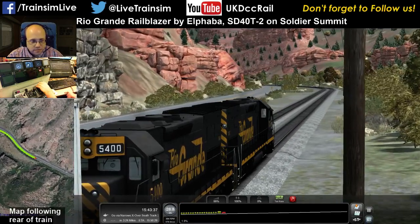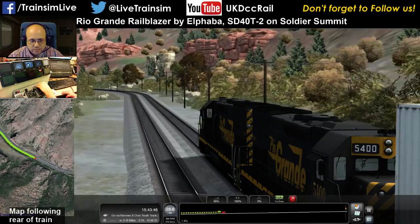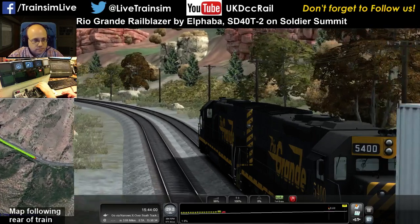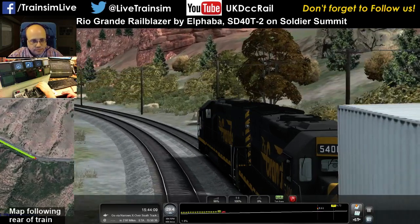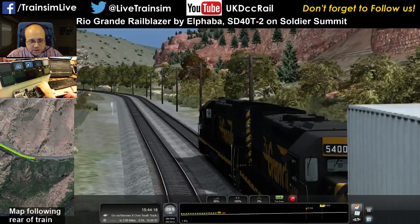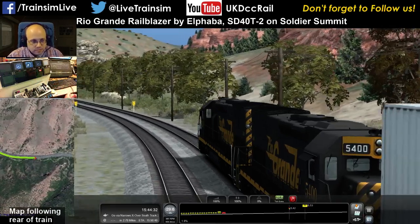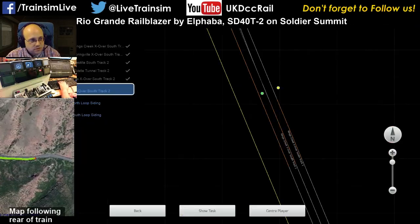3.2 miles, Narrows crossover south. Stephen Jam says one DDA40X could do it. Well, a DDA40X is essentially 2 SD40s, so that would seem to make sense given we have 2 SD40s. Got 2.7 miles to go to the next waypoint, and then we're up to the loops.